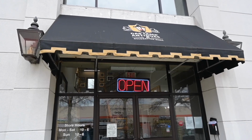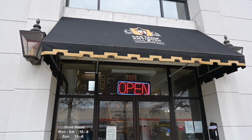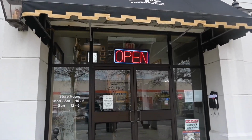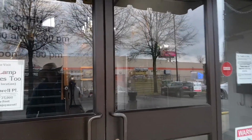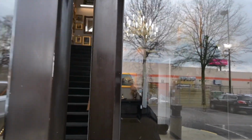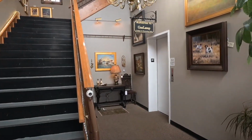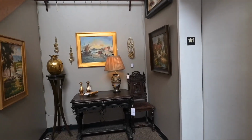Well guys, we have made it to the first location of Gaslamp Antiques. We kind of did that a little backwards. We went to the second one, and now we're heading into the first one. We found some deals in the last one, but the prices are still just crazy around here. We're in need of some serious thrifting because, tell you what, I'm just not paying $600 for stuff.